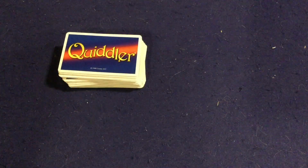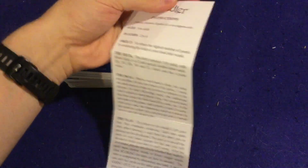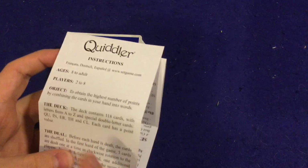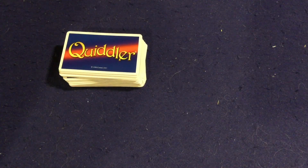Alrighty then, we're going to take a look at what you're going to get inside of Quiddler. First and foremost, we have a handy-dandy rule sheet, which is one really long piece of paper. The backside is just kind of advertisements for their other games, and it's pretty well done. I will say I wish it was laid out in maybe a different order. I feel like the order is a little bit wonky on how they explain things, but still, it's a well-done rule booklet that should have you up and running in no time at all.